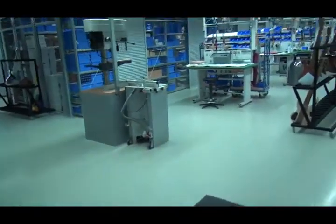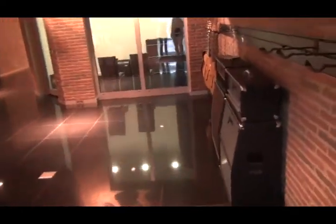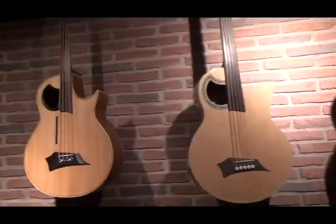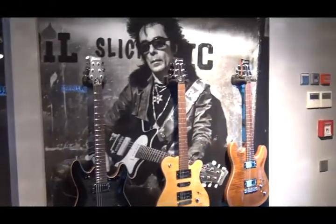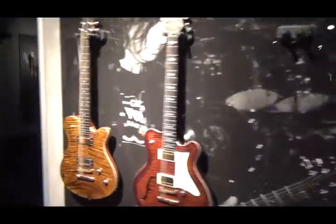Coming back in here, we're back kind of where we started. Hello. Now we're back in the reception area. Actually, this is kind of the showroom area. Ooh, aliens. Now this is actually officially the brand new reception area. Hey, look at that guy, Lee Sklar, most recorded bass guitar player of all time. So this is the brand new reception area, just completed.